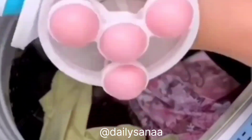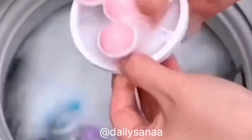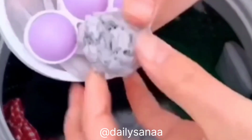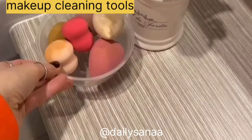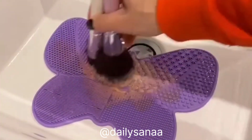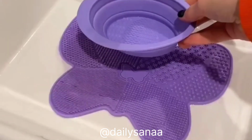For anyone who suffers from the problem of tissue paper or hair in clothes during washing, I suggest this simple machine that collects all the dirt inside and keeps the laundry clean. A set of tools that every woman needs to clean makeup tools such as brushes or sponges.